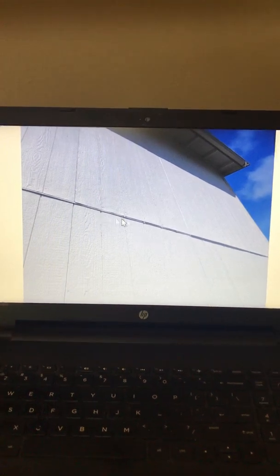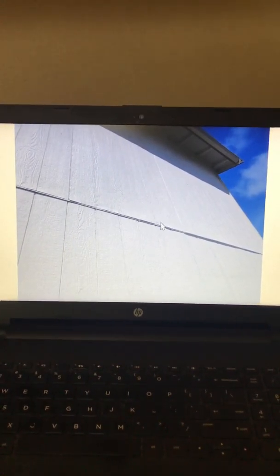This is looking up at, so there's siding materials here that overlap these siding materials here, and it's hard to see in my pictures, but a lot of those edges, lower edges, are swollen. I see that there.